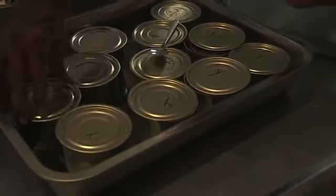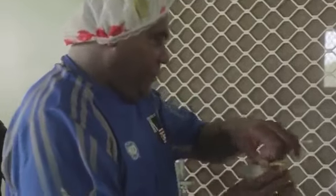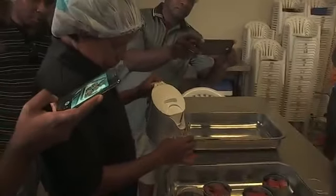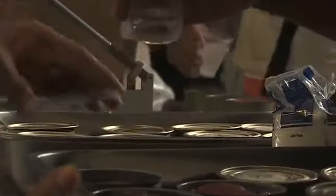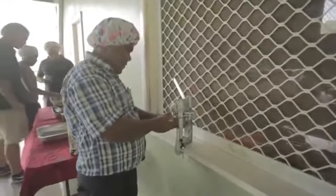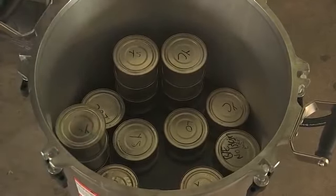The adjustment of the seamer heads is checked regularly to be sure that proper airtight seals are being achieved. Just before closing the cans, they are filled with boiling water, leaving an air gap so a vacuum forms. The machine seams the cans in a two-step process to produce a good seal. The cans are put in a pressure retort loaded with 3 inches of water.